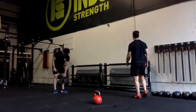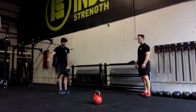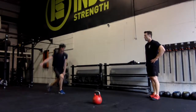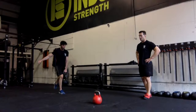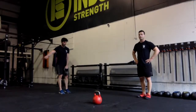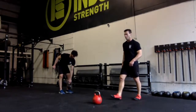So Adam, 10 left leg stepping. One, two, three, four, five, six, seven, eight, nine, and 10.